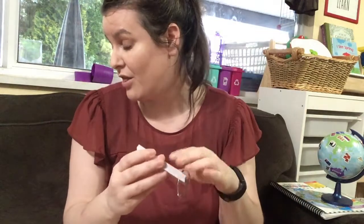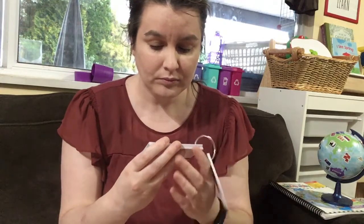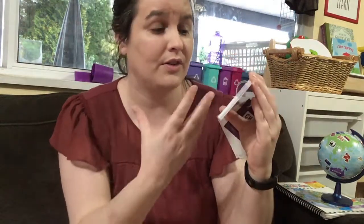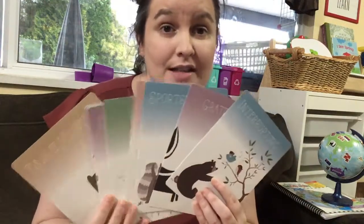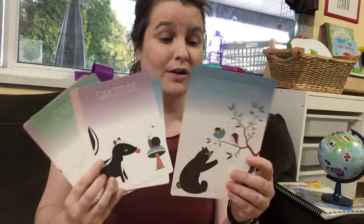So we have only gone through the home ones this past year. So gratefulness. And it also has the definition under the words. So great. September & Co. We picked up these manners cards, and we really enjoyed these, and I felt like they were really helpful.